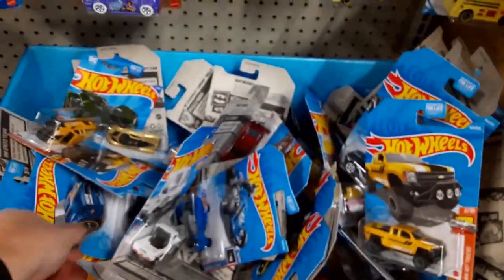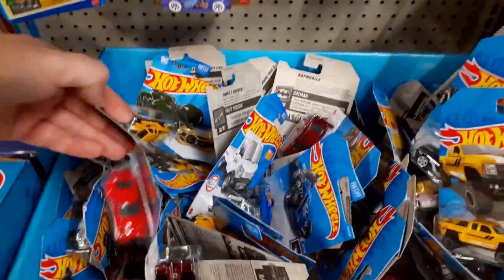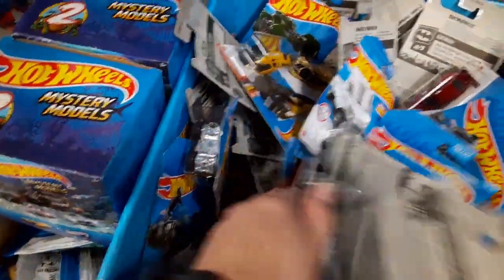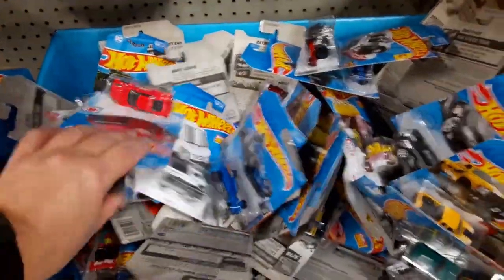Let's take a look in this dump bin a little bit. I'll be honest, ooh, there's another Hot Bird. I'll probably end up taking that. I'll be honest with you, finding one regular treasure hunt even in this pile, that's probably as good as it's going to get. But we're going to take a look through it just a little bit more, see if we can find any other main lines I'm looking for.